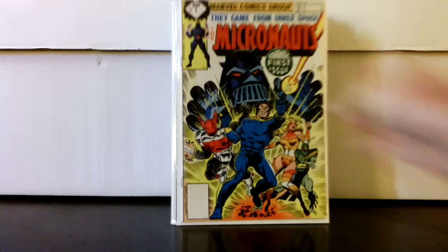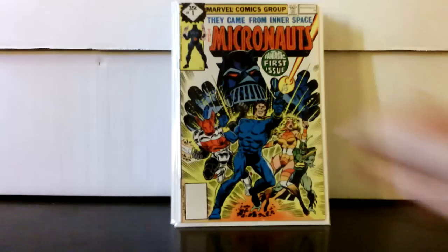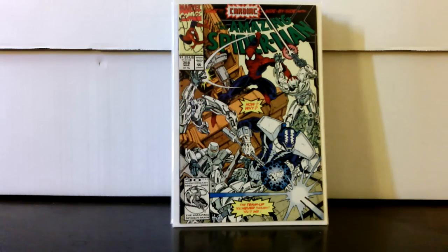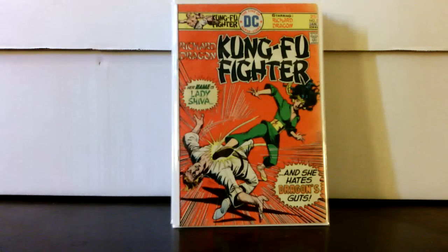Micronauts #1 for $1. I'll take that all day long. First appearance of Bug. And this is a high grade book. He actually had two of them, so got those for $1. Amazing Spider-Man 360. Carnage cameo. Kung Fu Fighter, again, found another one of these, low grade.